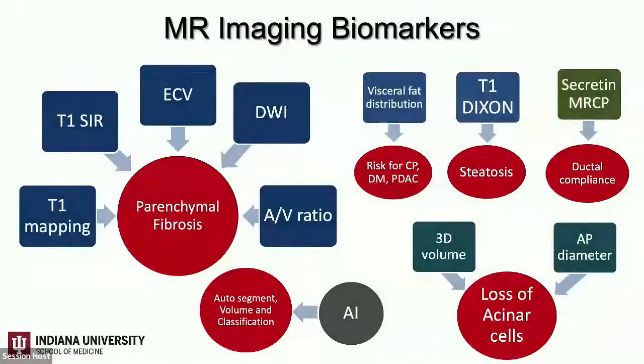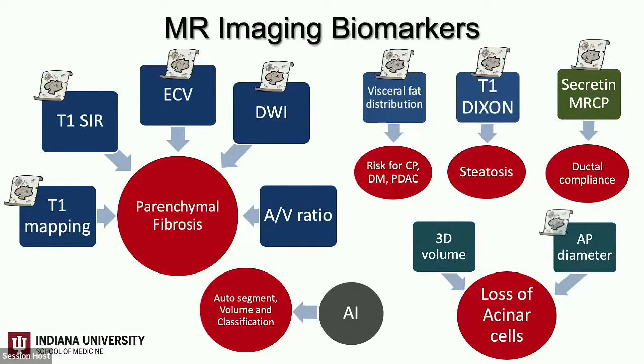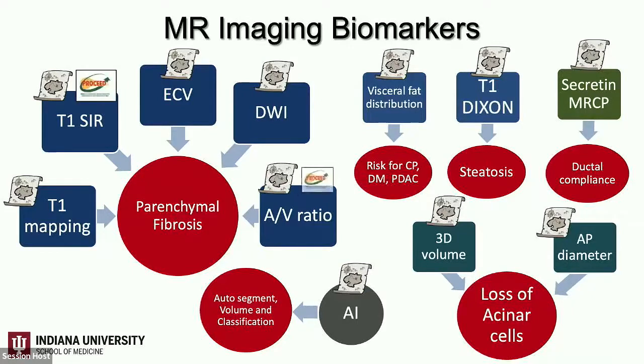In this study, we looked at even more imaging biomarkers to evaluate chronic pancreatitis. These included mostly quantitative MRI as well as non-quantitative findings. I don't know if you've ever heard about T1 mapping and extracellular volume fraction, diffusion-weighted imaging, and arteriovenous ratio. These are quantitative MRI, which are new imaging biomarkers. They are not for interpretation, but for measuring the signal obtained from the pancreas, so it provides an objective way of assessing the pancreas.